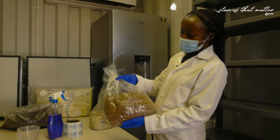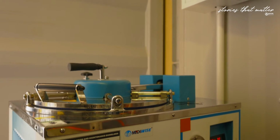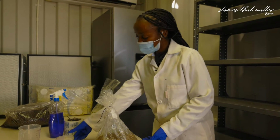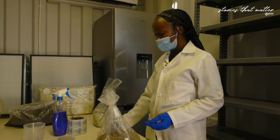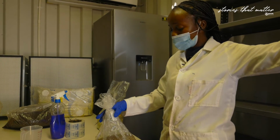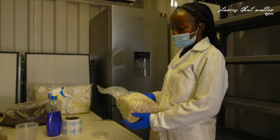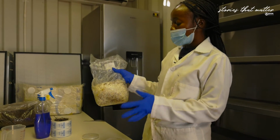As you see, these ones are just wheat grains which are pasteurized or sterilized in the autoclave under very high pressure and high temperature. So after sterilizing this, we then cut the mycelium culture into pieces, and then we incorporate the pieces into the grains. After incubation, they are also just incubated at room temperature. So after that, you see that the mycelia will grow and take over the grains as white as this. So now we can call this our spawn.